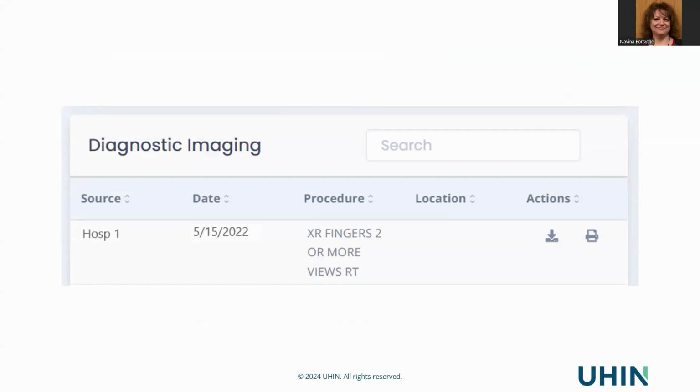The diagnostic imaging card lists diagnostic imaging procedures associated with the selected patient. These include things such as X-rays, CT scans, MRI scans. Users can search for a specific procedure. Users can also download or print the associated report for the procedure by clicking on one of the icons. Note that this does not include the actual images, just the reports.